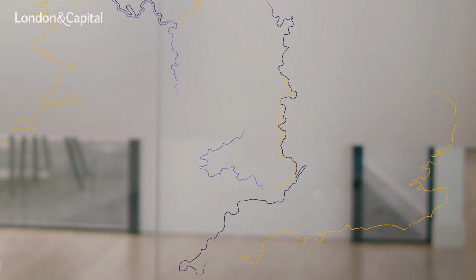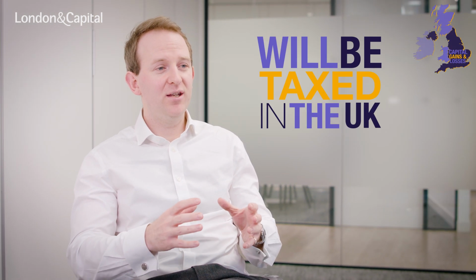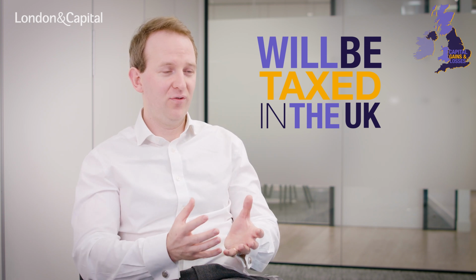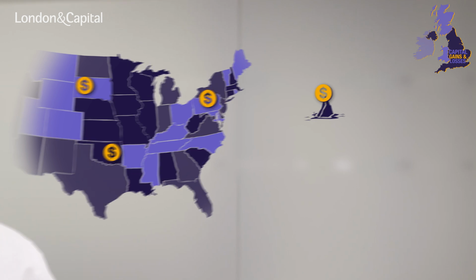The second point is making sure that we look at our capital gains and capital losses for the UK tax year. Remember, a lot of American families based in the UK will be taxed in the UK on their worldwide investment. So that includes any investment accounts in the US or investment accounts offshore or in any other jurisdiction.